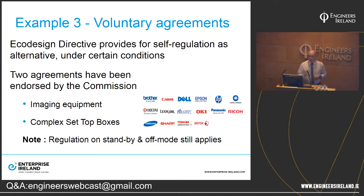Regulations are not the only mechanism whereby products can be regulated under eco-design. You can have voluntary agreements. They're unusual, but they do exist. There are two at the moment: imaging equipment and complex set-top boxes, your Sky or Virgin Media boxes.